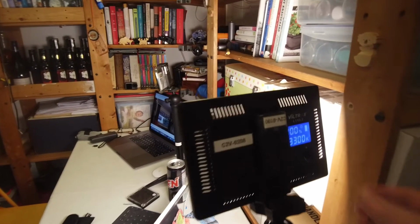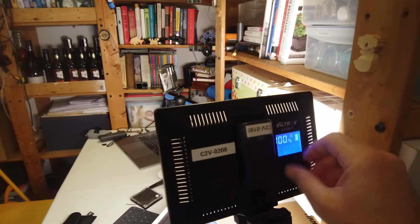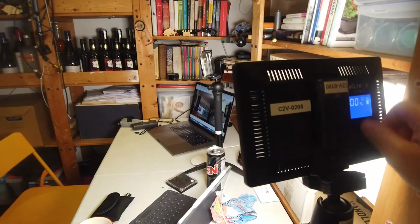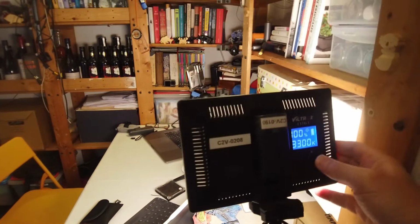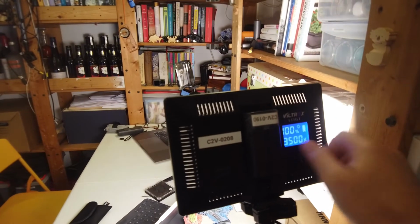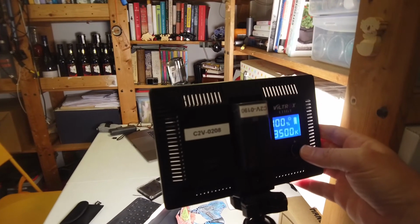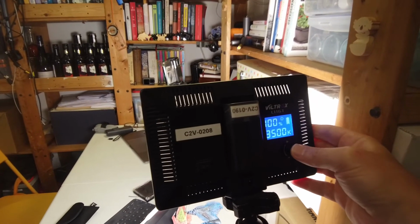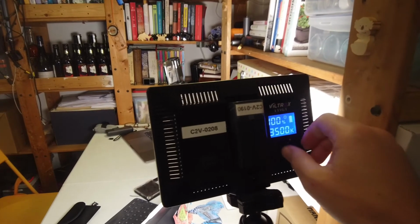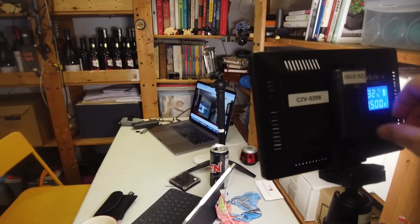Really quite cheap, and you can change the color temperature, so you can make it a really white light or make it a really yellow light like that. And then it's got an adjustable intensity, so you can adjust the intensity of the light as well.